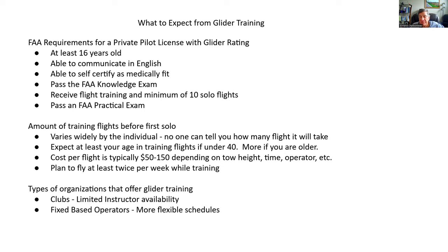Types of organizations that offer glider training: clubs, like Soaring Society of Boulder. They usually will have some instructors, but in clubs, it's like trying to herd cats, and the instructors do what they want to do. It's a little harder. Fixed-base operators are commercial. If you want to go Tuesday at a certain time, they can arrange to have somebody there for you to train. So you have much more flexible schedules with a fixed-base operator.